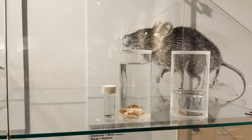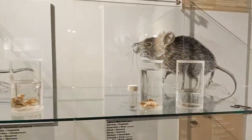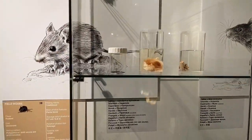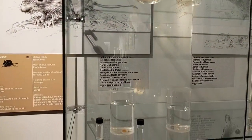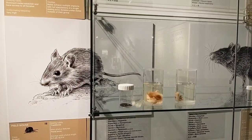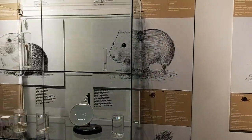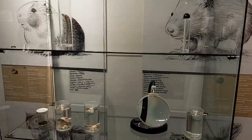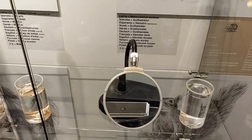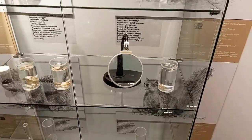This is a house mouse. And a field mouse. No, that's the field mouse. Sorry, over here. This is the field mouse, and this is a black rat. And the hamster. Ah, brilliant.